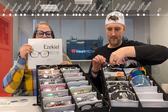I am so ready to dive into these. We've got all different types of goggles here, like for kids playing sports and stuff. I want to know all about these, and I want to get my prescription in these bad boys right here. But let's start with this one.